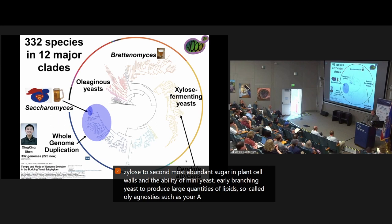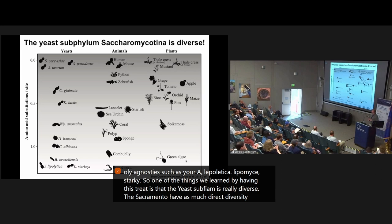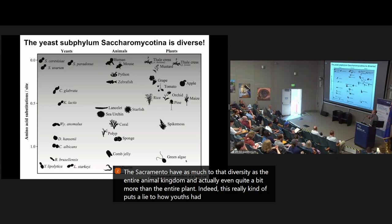So one of the things we learned by having this tree is that the yeast subphylum is really diverse. The Saccharomycetina have as much genetic diversity as the entire animal kingdom, and actually even quite a bit more than the entire plant kingdom. Indeed, this really puts the lie to how yeasts had traditionally been classified by taxonomists, in large part because people had been trying to do it by morphology for so long.